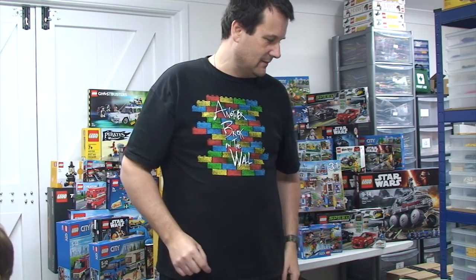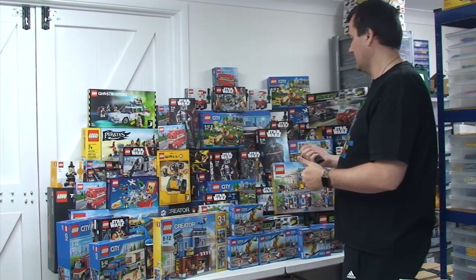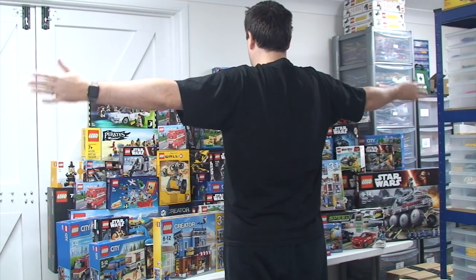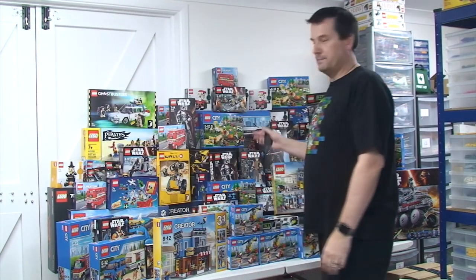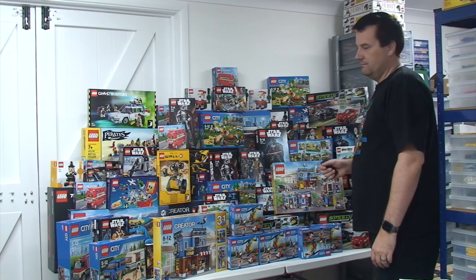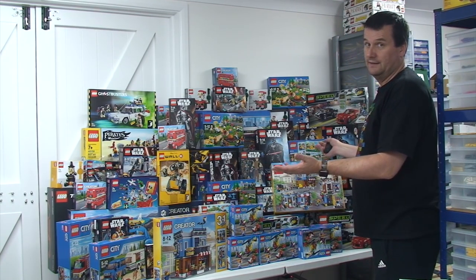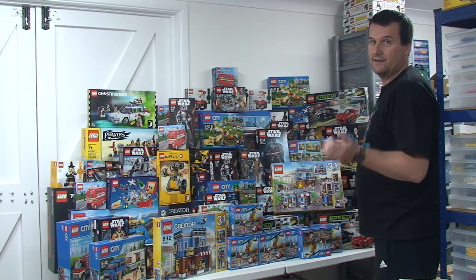Thank you to all of you for sticking with me. Hopefully you have enjoyed this LEGO haul. As you can see, it's a mammoth one. I mean, this is huge. I would say this is probably the biggest LEGO haul I've done. Maybe not in value, but by way of the amount of sets. I've got to find someone to put all this lot now. But anyway, like I said, thank you very much.